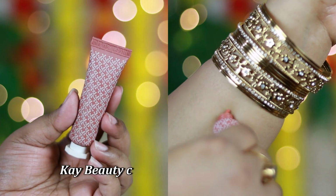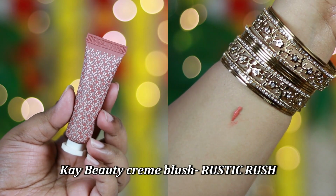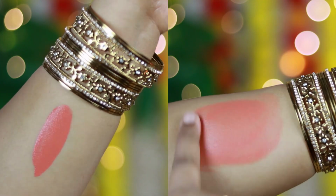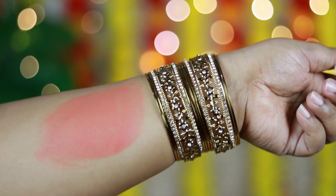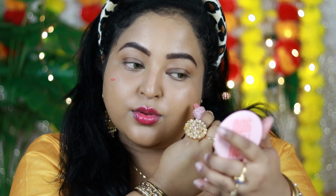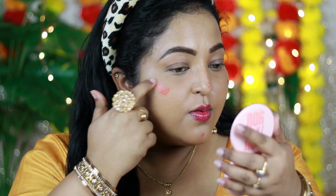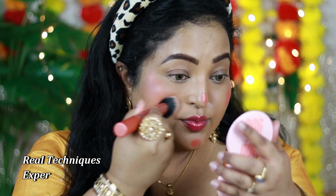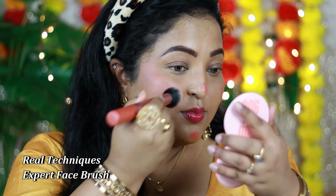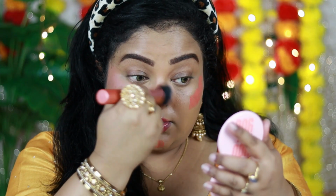I absolutely love it. For the blush today, I'm using this beautiful rust tone blush from K-Beauty. It's her cream blush and I really love the formula. It has a creamy mousse-like texture. It's highly pigmented, guys. And since I'm going to create a golden makeup look, that's why I've used this warm tone rusty peachy sort of blush on my face, and it blends effortlessly. As you can see, it doesn't disrupt my foundation and it gives me a soft powdery matte finish, which actually looks really good. At the same time, it's quite long wearing.